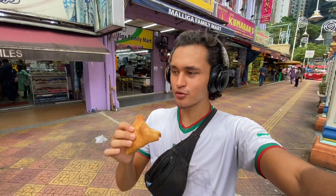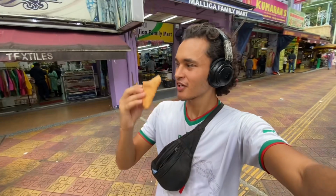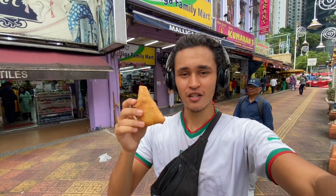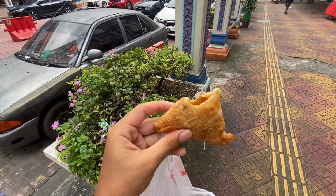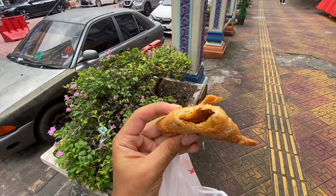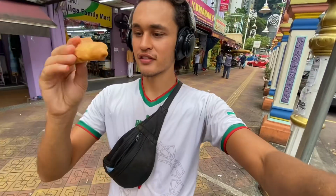So I could give you guys a review before walking down the whole street, I got myself just a little Sprite, and we're gonna try out this samosa. Bismillah. So that bite was only pastry. I barely got any of the, I don't know what is inside, but you guys can see it's some sort of brownish food.